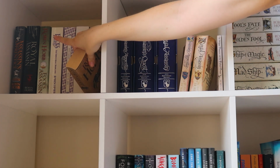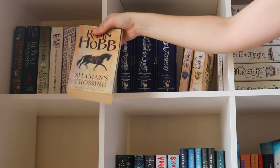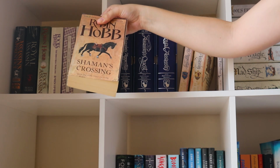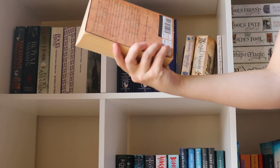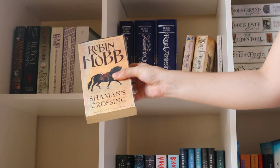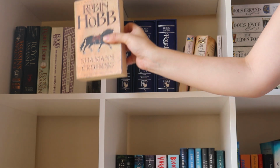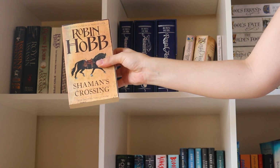castle? The rest of the books on this shelf are advanced reader copies, except for this mass market paperback of Shaman's Crossing. And embarrassingly, I started this like 10 years ago and then put it down and never tried to continue. And I think that's because this character is so unlikable. And I know that Fitz is an unreliable narrator, so he's kind of unlikable as well, but for some reason I just love Fitz and I love that story, and I did not connect to this one, but I keep it around in case I actually want to go back and try this series someday.